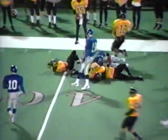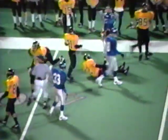Watkins wants to throw here. Michael Phelps in the backfield again, but it's complete to Shoppett out of the backfield, and he's got a long way to run. He's caught, brought down from behind. He's all the way into Denison territory at the 41-yard line.